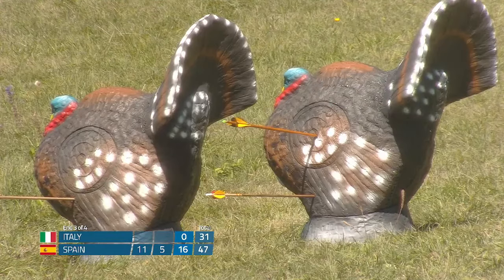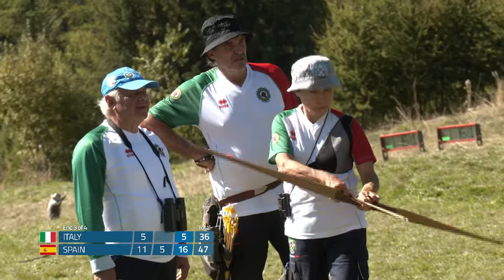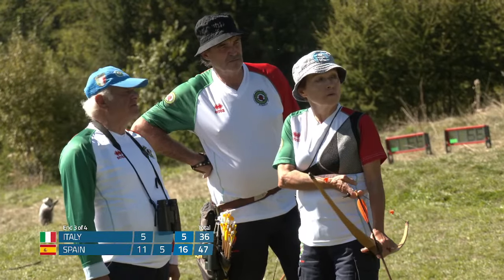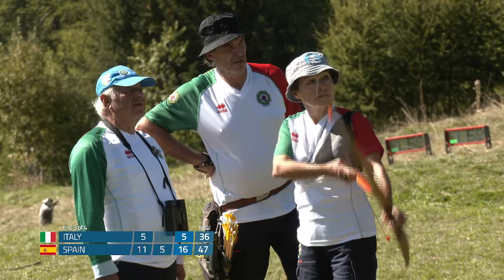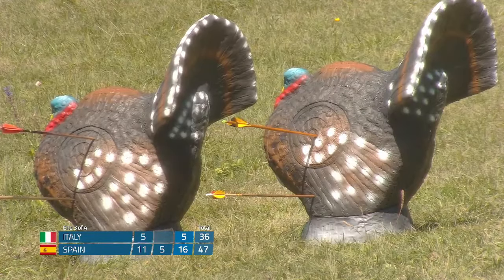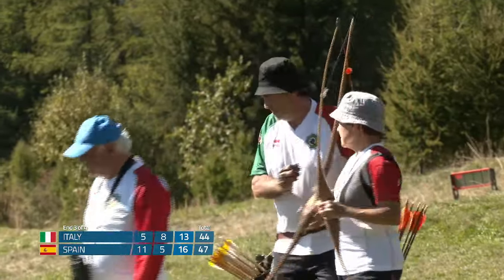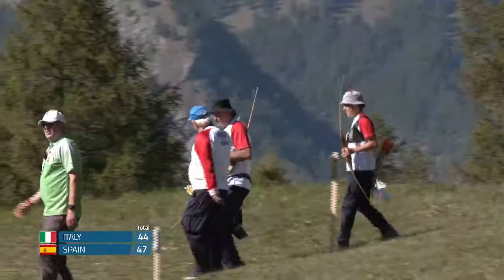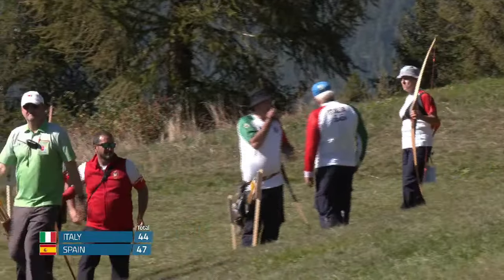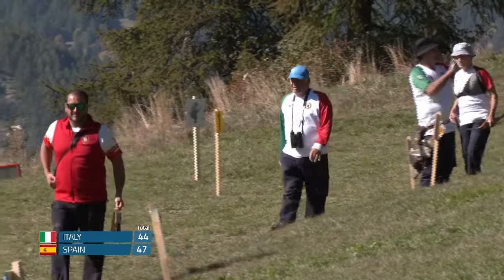That's a low five. Mm-hmm. So to tie now, Ioana needs an 11. Otherwise, we have one target left. Otherwise, team of Spain will take the lead, and that would mean. I mean, that's still an 8. That's still an 8. Still a good arrow. Yeah. But as we have said, team of Spain is now leading by 3 points. And that means team of Italy is starting to shoot first on the last end of this gold medal match.